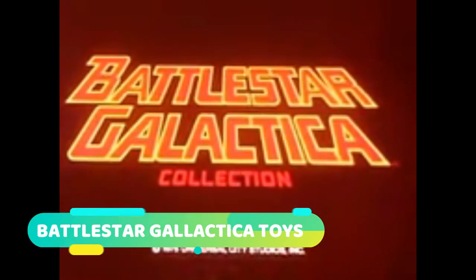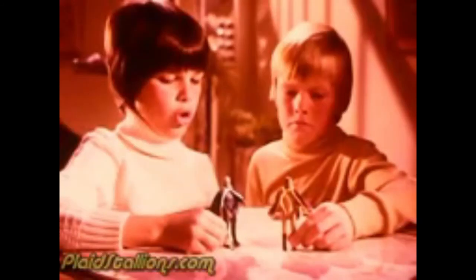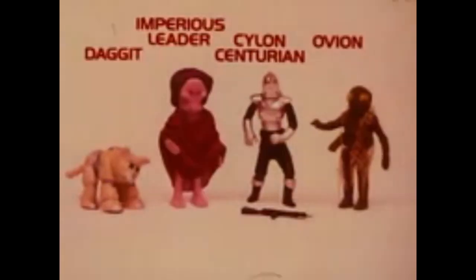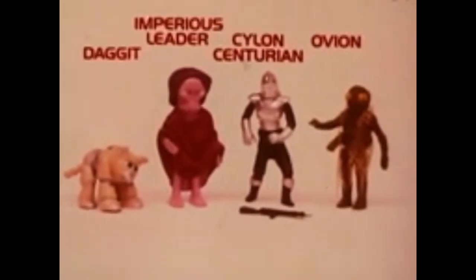Mattel's Battlestar Galactica Collection. You can imagine the Imperious Leader commands the Cylon Centurion to capture Daggett. Make Daggett lead us to the humans. You can imagine Daggett fears Ovion, the enemy with insect arms. Lieutenant Starbuck? Yes, Commander Adama? Prepare for secret mission. Each figure sold separately. Daggett, Imperious Leader, Cylon Centurion, and Ovion. Each figure sold separately. Not for use with other Battlestar Galactica toys. New from Mattel.